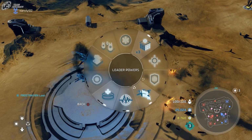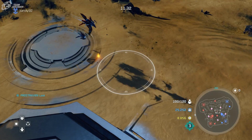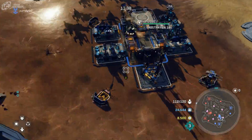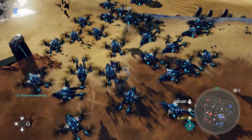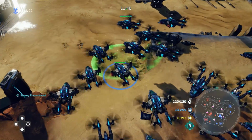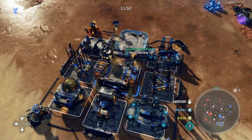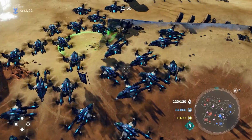So after getting the upgrades for both of the units, it's not really a big change here. The Sentinel still comes out on top, but the Frostraven still is not doing a whole lot of damage, and it's designed to be that way. It's not designed to be some sort of unit that is the main composition of your army. It's really meant to be a support unit. But when it freezes stuff, you can just imagine just how useful other units would be to take out whatever the Frostraven is freezing. Let's go ahead and do a final test.